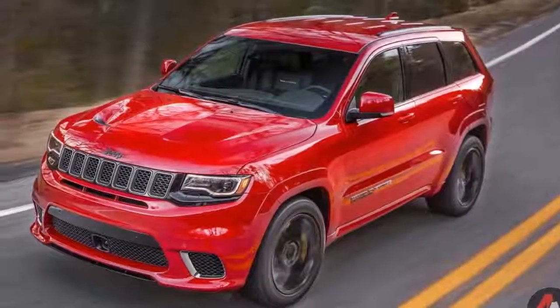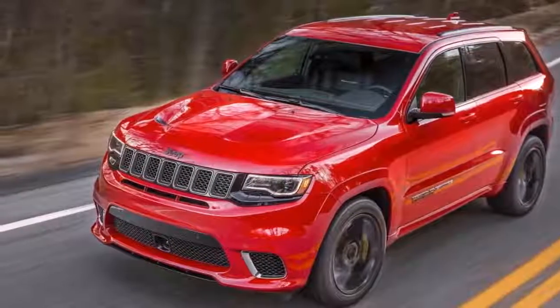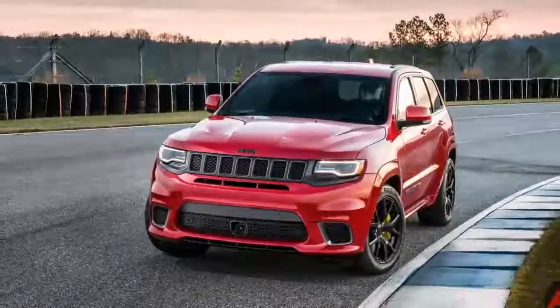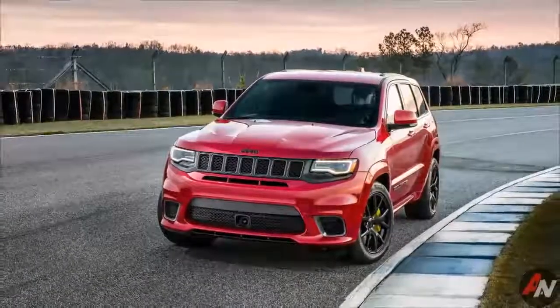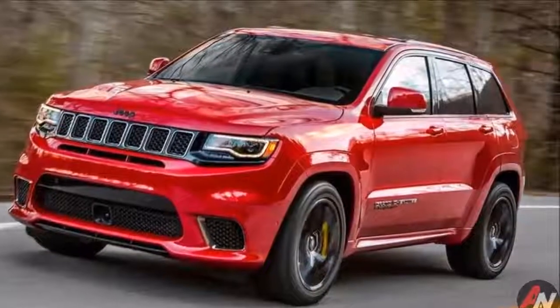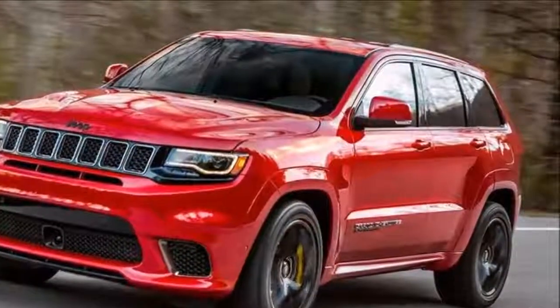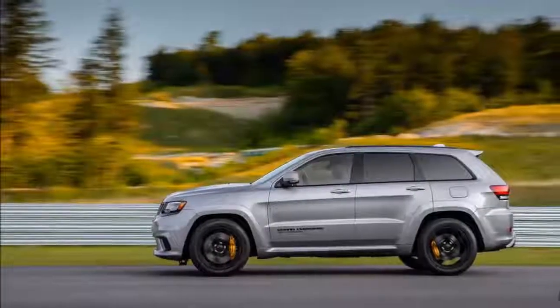Editor-in-Chief Greg Migliore: I was psyched to drive the Trackhawk. It's one of the most anticipated Jeeps ever, and it totally lived up to the hype. Obviously, the Hellcat engine is the spotlight feature, and it's well suited to the Grand Cherokee. That was the part I was curious about. It didn't seem like a logical fit, but everything is well tuned and sorted. It sounds good, yet not overdone.